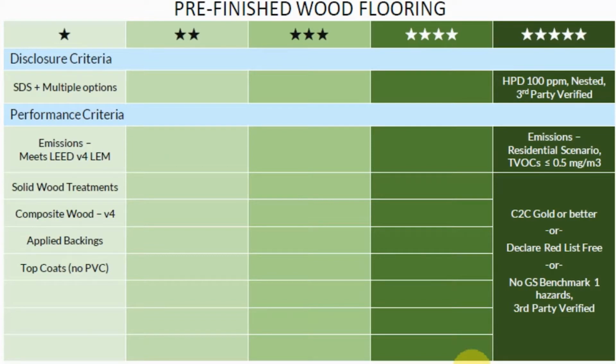So in the case of pre-finished wood flooring, these are our bookends that we use as an example. To make it fit on the screen, I've had to put just a few basic words to represent the criteria. But I just want to run through this relatively quickly.